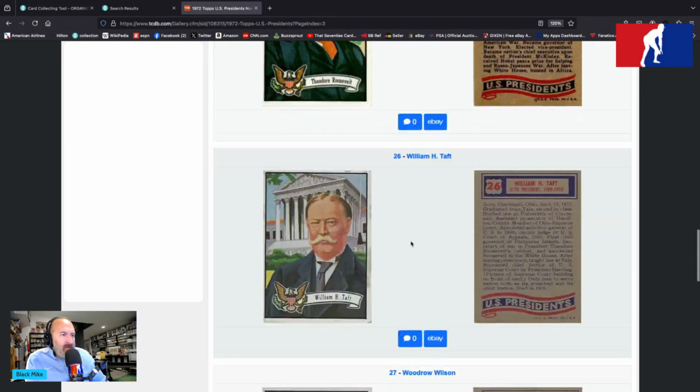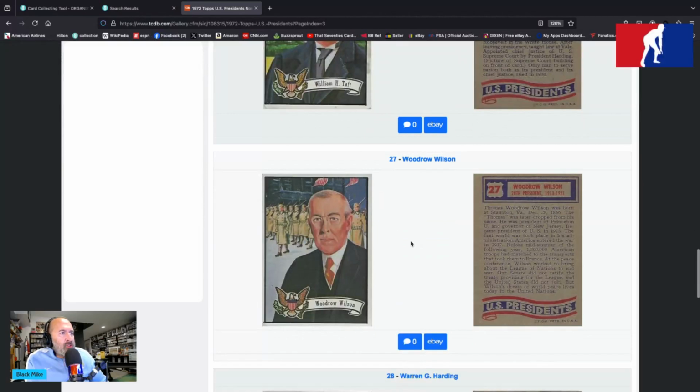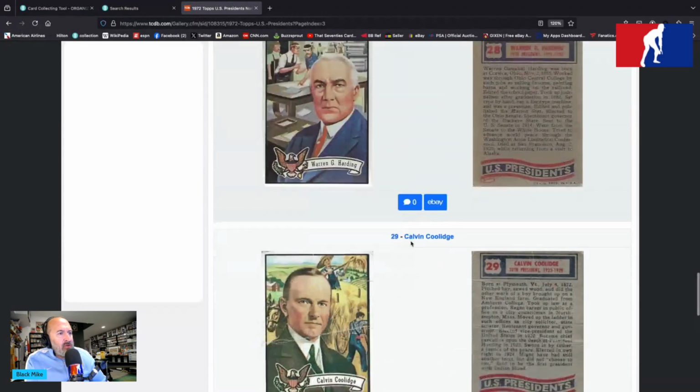William H. Taft, he's a bit of a downer. He's pictured in front of what I believe to be the Supreme Court or something similar to that. Woodrow Wilson, he's marching solemnly with a bunch of other people in formation. Warren G. Harding, he is printing baseball cards in the background there, and someone is pointing out that is not the one of one that we wanted to insert in here.